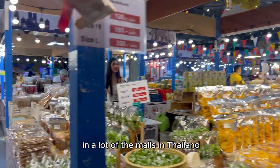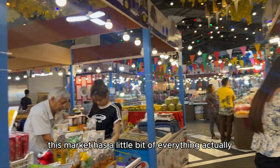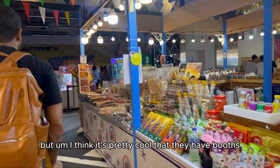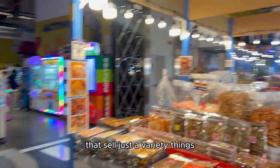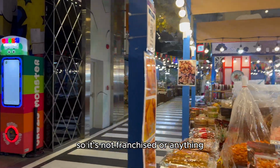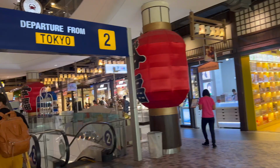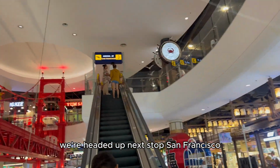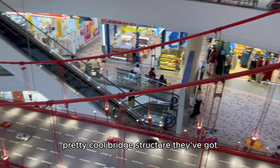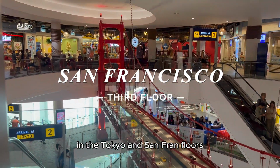And a lot of the malls in Thailand, you will find that they have markets within markets. This market has a little bit of everything actually, but I think it's pretty cool that they have booths that sell just a variety of things, and these are like local sellers, so it's not franchised or anything. Free charging stations. Tokyo gave all the vibes. We're headed up. Next stop, San Francisco. Pretty cool bridge structure they've got in the Tokyo and San Fran floors.